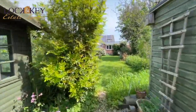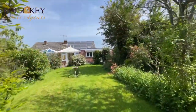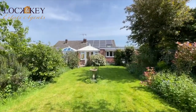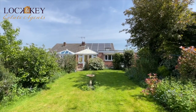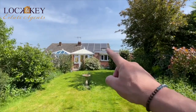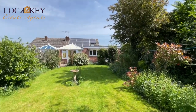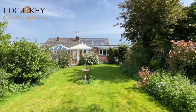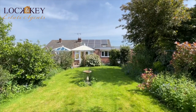And just come back through because I wanted to show you some solar panels. Now the owner can't remember how much he gets off them, maybe some power in there, cheaper electric or whatever, but she will dig around, so I can't give any information at the moment. It's been a long time, so she'll just have to dig around, but there are some solar panels at the back as well. But absolutely beautiful garden. I'm just going to do a little recap and summary of this property.